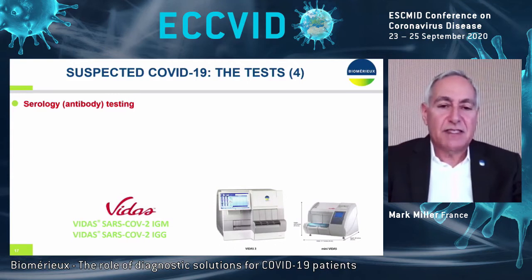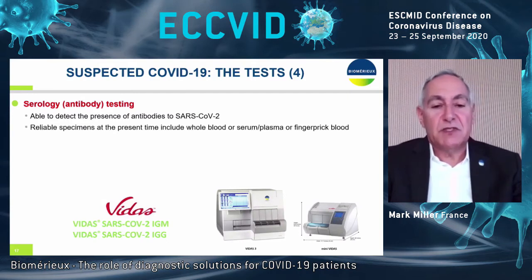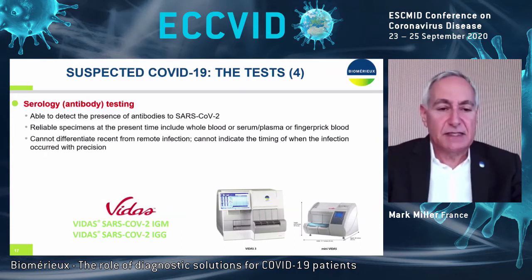Serology, or antibody testing: there's a number of companies that have put out serology for SARS-CoV-2. It's able to detect the presence of the antibodies, not the virus, to SARS-CoV-2. Reliable specimens at the present time include whole blood, serum, plasma, or finger prick blood. And it's important to remember that for most regulatory agencies, finger prick blood is considered to be different than whole blood.